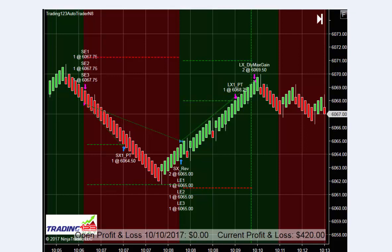So the Trading123 AutoTrader is an algorithm. It's not based off anything on any of our indicators, and it can trade 24/7. There's no restrictions on time frame. It can trade any market worldwide. You can trade as many contracts as you want, and you can also earn any profit amount you want, from $300 a day to $20,000 if you wish.